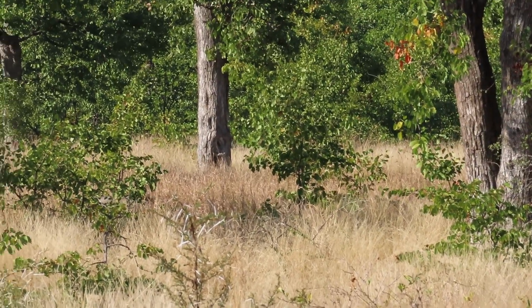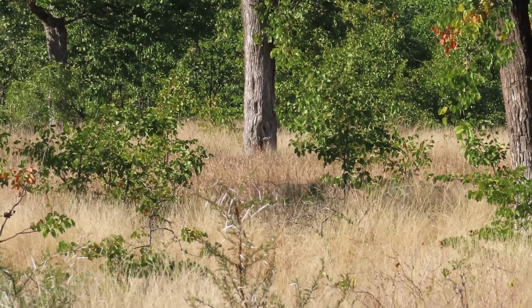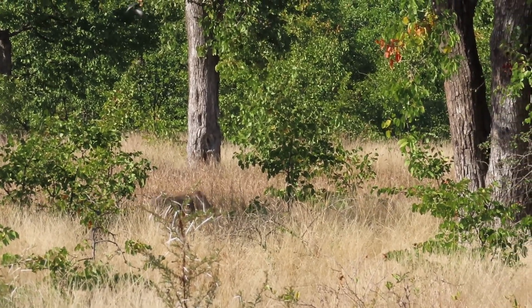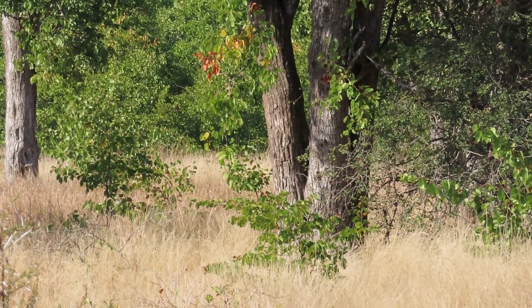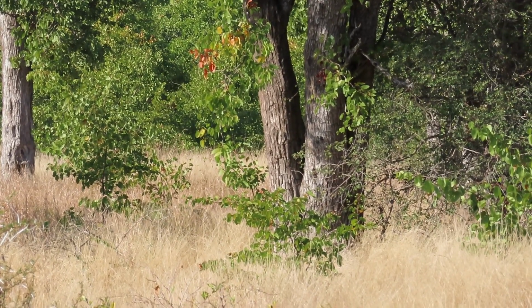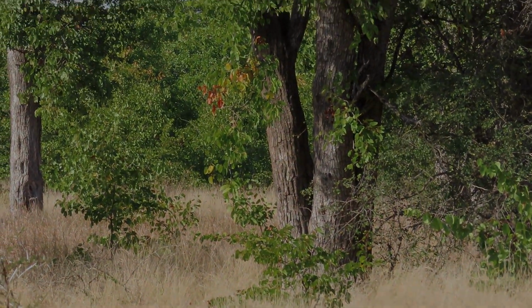Obviously, being at the bottom of the food chain, they're very vulnerable, and as a result of that, very aware of what goes on around them and respond to the slightest inclination that something's not normal or the way it should be, so they often don't hang around for too long.